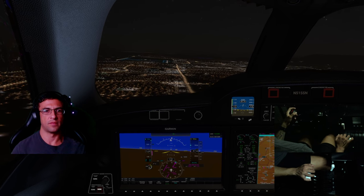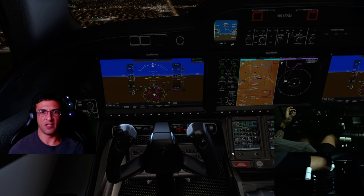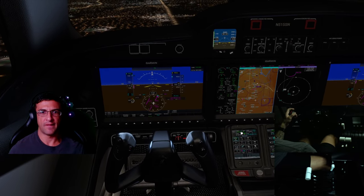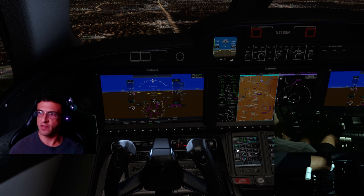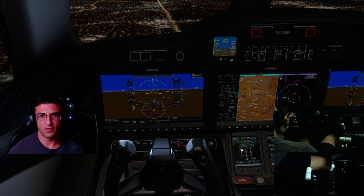Honda Jet 515 Sierra November, contact Springs Tower, 119.9. Over to Tower, 119.9, Honda Jet 5 Sierra November, good night. And ground's going to be on ground point 7.